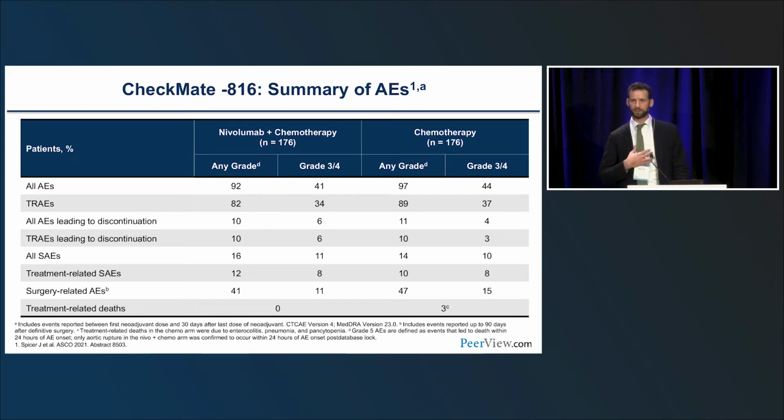I don't know what you guys quote for your patients, but when I see a patient for stage 1 lung cancer undergoing a VATS-LOB, I quote them a 10% major complication rate. And so these are much more advanced patients. I think this is a very interesting finding.